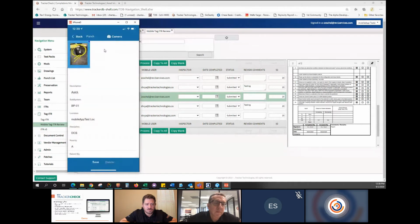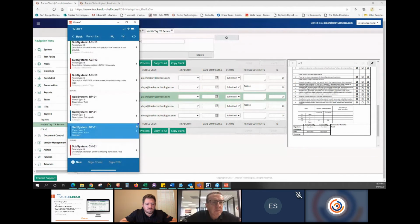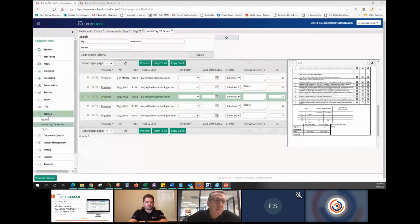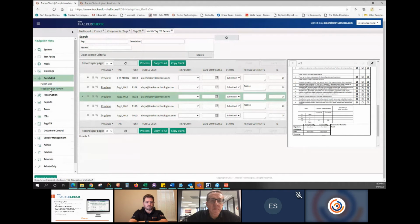Then we'll save that. So now you got the image. You can capture multiple images and mark them up. Go ahead and save that. And if you notice in the bottom corner here, you got that blue. So I've saved it to the device, but that's all it's on right now is the device. So I'm still out in the field, no internet whatsoever. Come back into the trailer and go up here and sync back to the server, and it pushes that punch item back. The blue bar goes away, so I know I've synced. And just like the mobile ITR, you're back on the punch, and you get a mobile punch review.